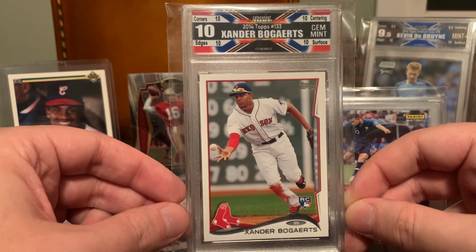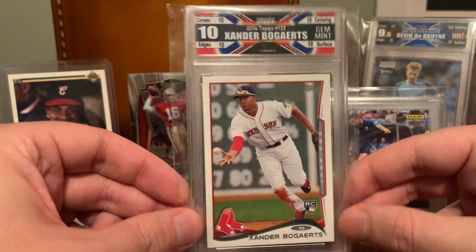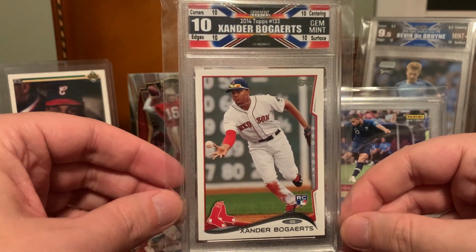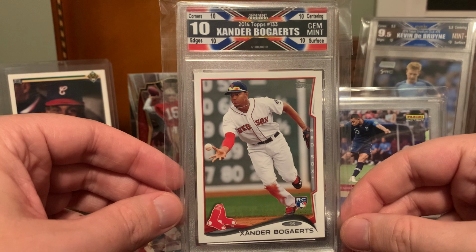I had multiple copies of this Topps rookie. It's a card I've always enjoyed, and getting this in this slab with, again, a team color matching flip, and also having the story and the memory that it came to me through my hobby buddy, Brian, who I became close with, and did a submission through him, just makes it all the more special.